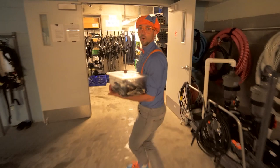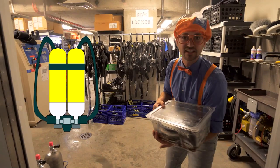Whoa, look at this room. There's so much scuba gear in here. Tanks, wetsuits. Okay, we need to take this fish to the sharks. I bet they're really hungry. Come on.